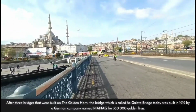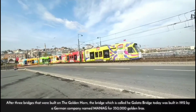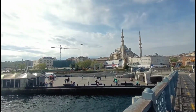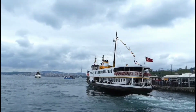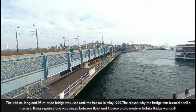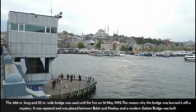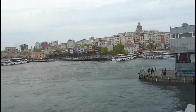After three bridges that were built on the Golden Horn, the bridge which is called the Galata Bridge today was built in 1912 by the German company named MAN for 350,000 golden liras. The 466 meter long and 25 meter wide bridge was used until the fire on 16th May 1992. The reason why the bridge was burned is still a mystery. It was repaired and was placed between Balat and Haskoy, and a modern Galata Bridge was built.